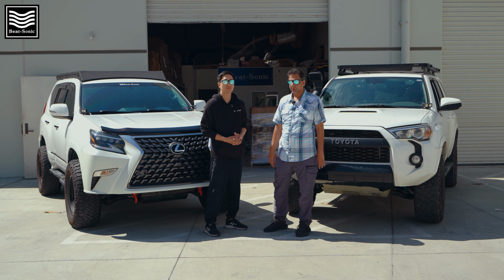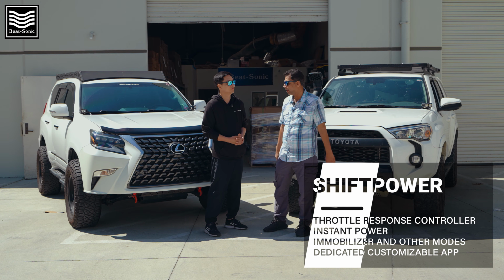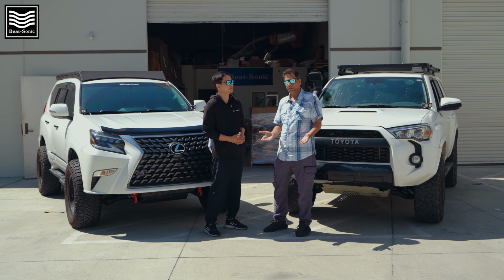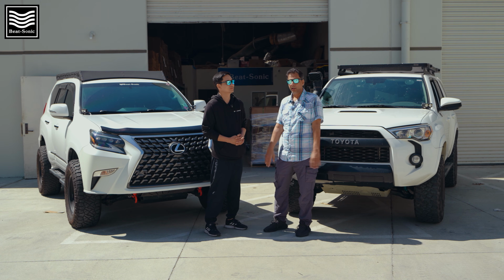The throttle control, that's awesome. And I was really impressed with that feature where you can lock it up and safeguard your vehicle. Not a lot of people will know how to pull it off and start the car, so that's an added layer of protection.